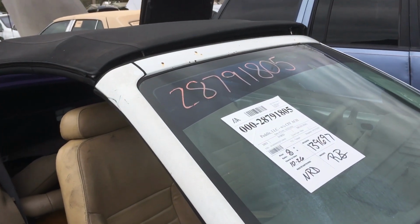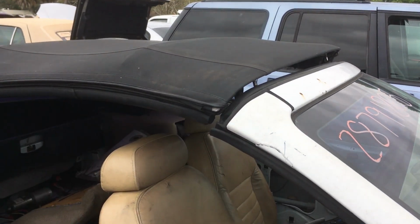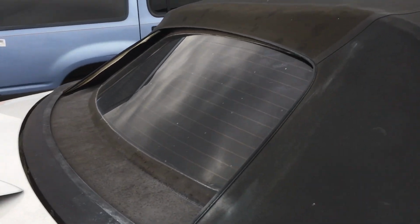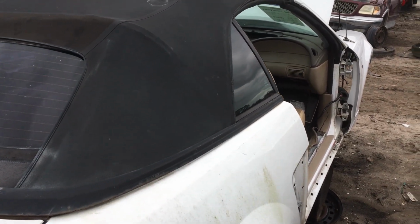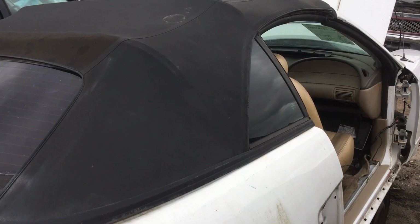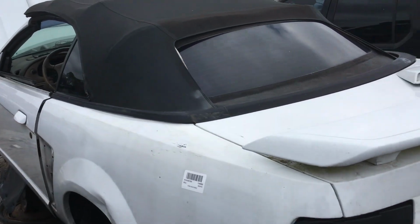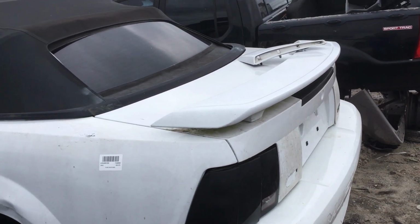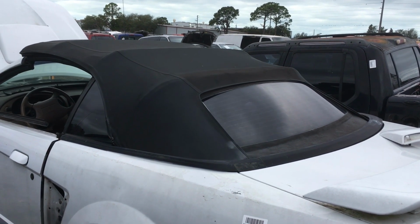So here in Bradenton, once again, my theory, or not my theory, but my observation of the fact that every yard I go to in Florida has a ton of good, untorn, usable convertible tops. This is a 2002 Ford Mustang. Some more proof that you can find a good used convertible top from almost every manufacturer in a Florida junkyard. I don't know why that is. Up north they're always torn and ripped and dead, but here for some reason the rest of the car could be destroyed or even burned, and yet the top survives.